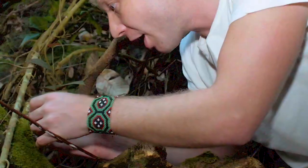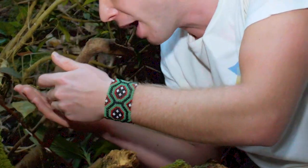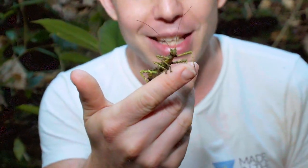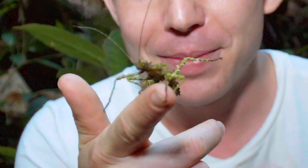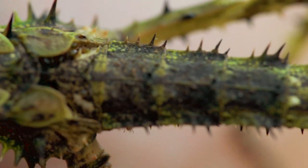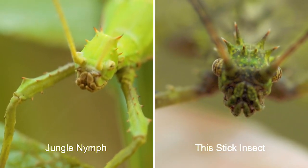Okay, like every animal, I just kind of want to pick him up to see exactly what they look like up close and how they feel. Kind of reminds me of the leaf insect that I found. They're obviously related. They're in the Phasmid family. So this one's kind of almost a merge between a stick and a leaf. It's a mossy insect. It's funny, I'm actually looking at this one closely and it looks very similar to a jungle nymph.